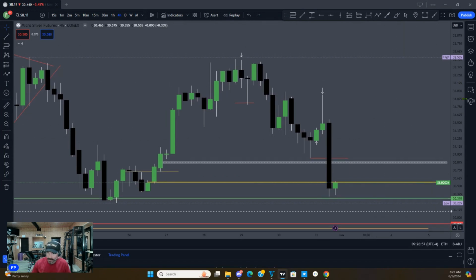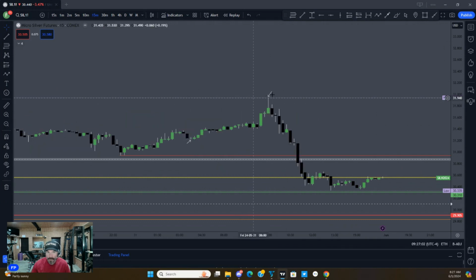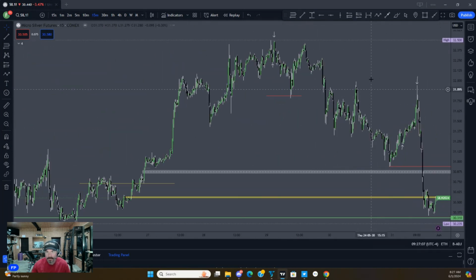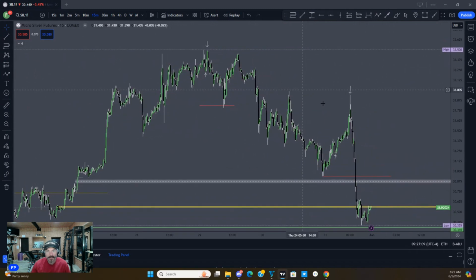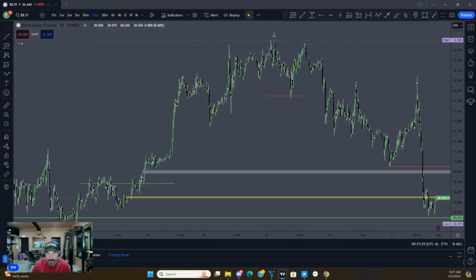Now, how did we know it was going to turn around? In order to pull this off, you're going to have to go to the 15-minute chart to get our measuring tool. I love tools. Let me know in the comments if you love tools. Okay, here's your Fibonacci setup for standard deviations. Okay, this is the move.